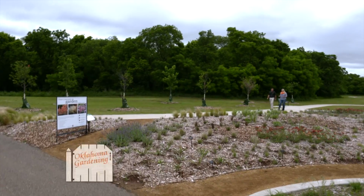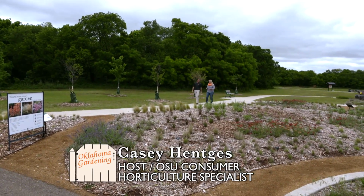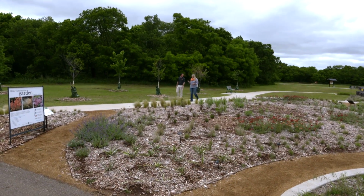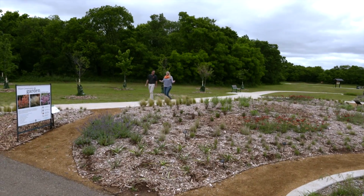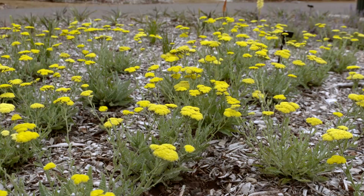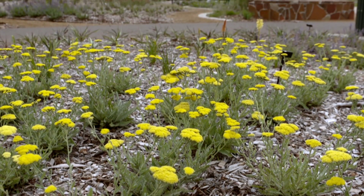In Bluff Creek Park, just north of Lake Hefner in Oklahoma City. And joining me is Joshua Campbell, who is an Extension Associate with the Horticulture and Landscape Architecture Department. And Joshua, we're at a new water conservation garden that you just installed. Can you tell us a little bit about the partnership and how this came to be?